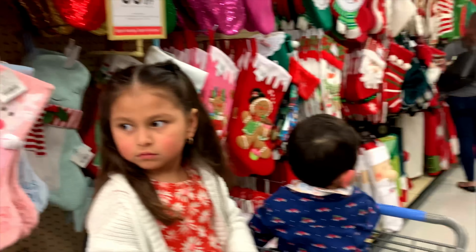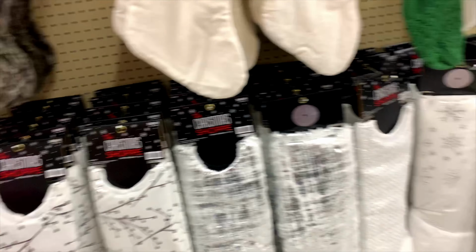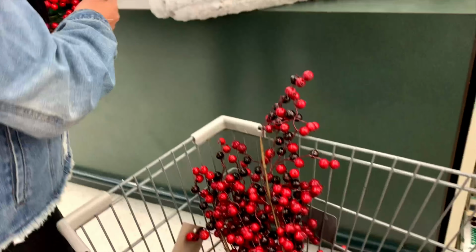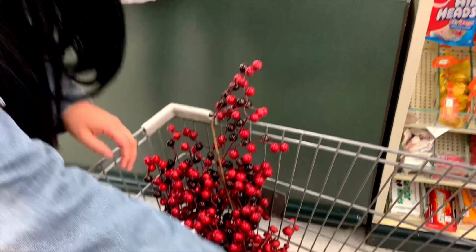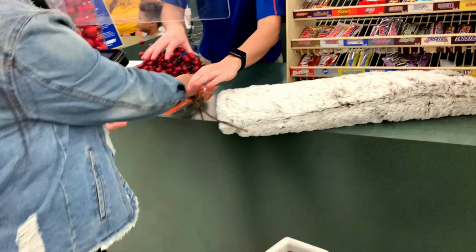We're here looking at the stockings. We're here looking at the Christmas tree skirts, I guess, the ones that go at the bottom of the tree. We're here at checkout, about to pay. We'll let y'all see the rest of the stuff when we get home. But after this, we might go look for a Christmas tree because they have it here.